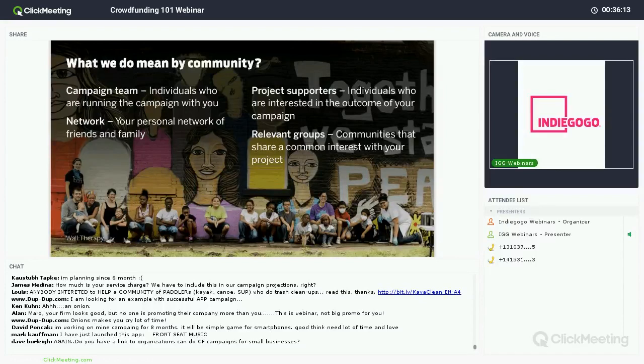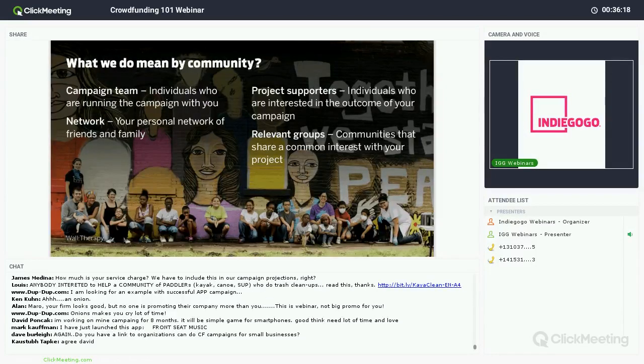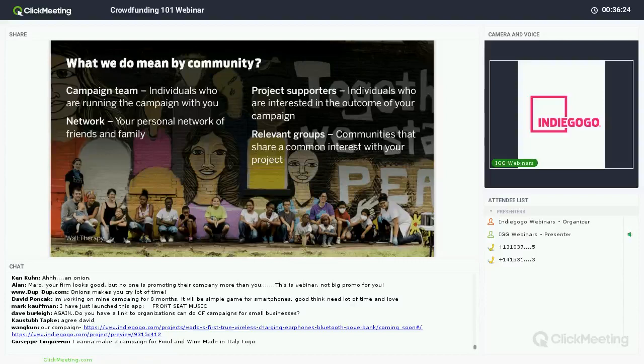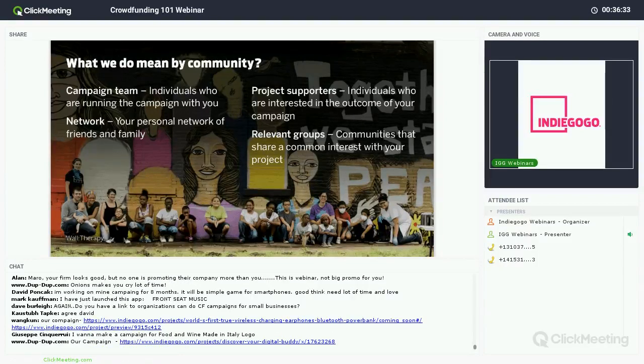So what do we mean by community? This is that onion that I was talking about. The core part is your campaign team, so people who are running the campaign with you. After that, you've got your network, your friends and your family, your mom's best friend, whoever you think is going to be strong-armed into giving just because they love you. That's your personal network. Beyond that, you have project supporters, people who are actually interested in the outcome of your campaign, people that want to see you succeed for the sake of your project. And then after that, you've got the relevant groups, communities that are sharing a common interest with your project.